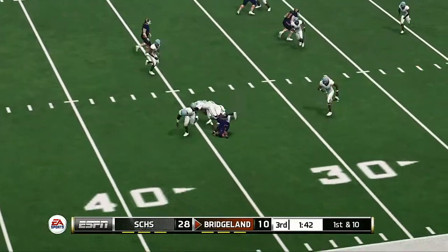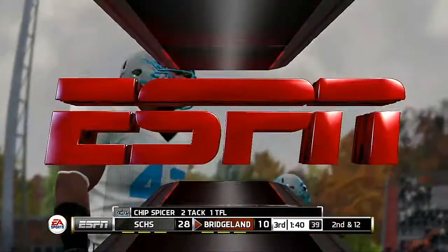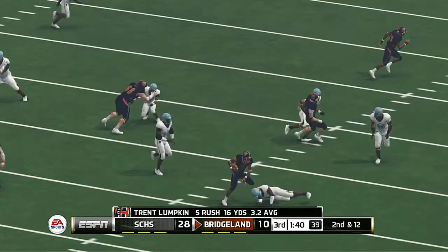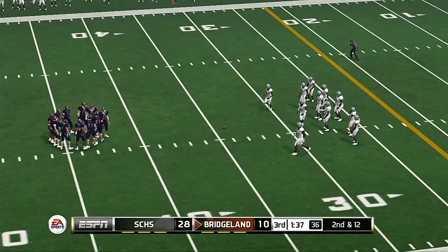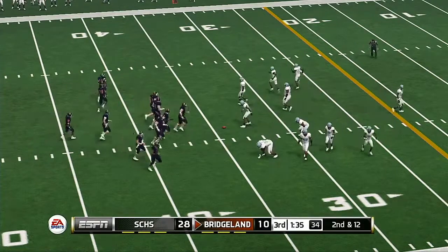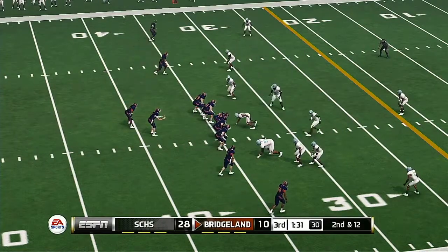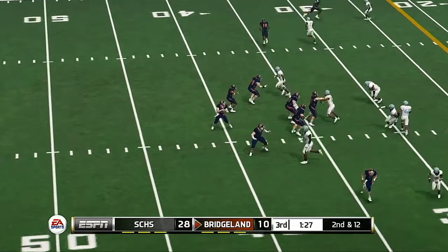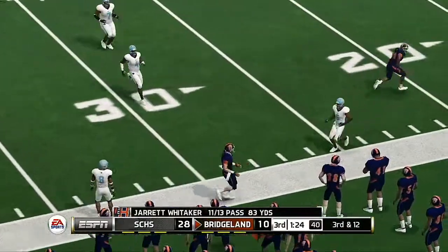Gives it to the back. Can't wrap him up. Well, the question now is, how will they respond after losing a couple on that run? That'll bring up second and 12. From the 34-yard line, it's second down. And he throws it away.